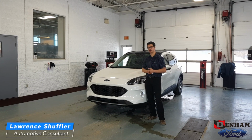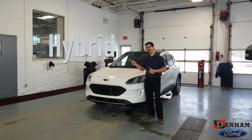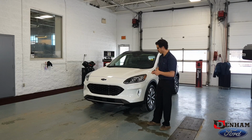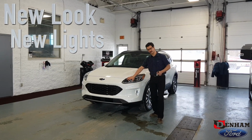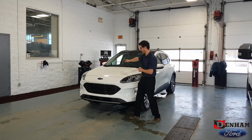Just going to go over this 2020 Escape. Something that's unique about this one though, it's a hybrid. So this one here is a hybrid titanium version. Some new look on the front. It does have your nicer lights. This is the white style lights, which is fantastic. They changed the whole front end of this.